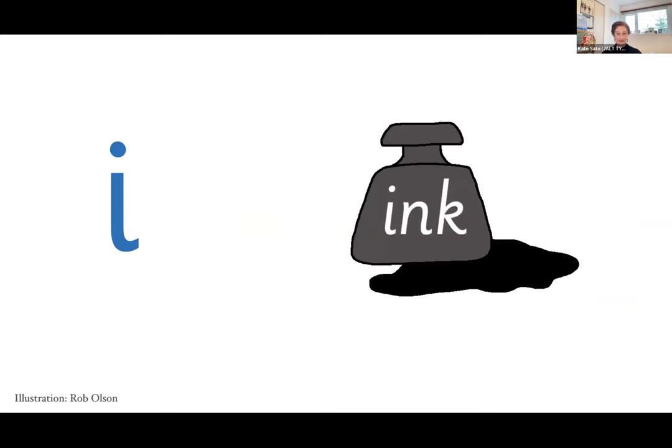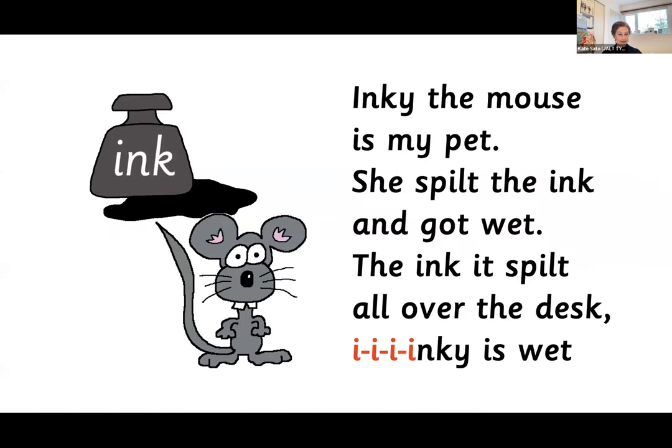The next one we're on to is i. Now, i is a little bit complicated in the story. I is actually a mouse. And i goes i, like a mouse would go. And Inky the mouse spilt the ink, and the mouse got covered in ink, so the mouse is called Inky. That's the story behind that with Jolly Phonics. It's a bit of a complicated song for the students, but just remember Inky is wet at the end.